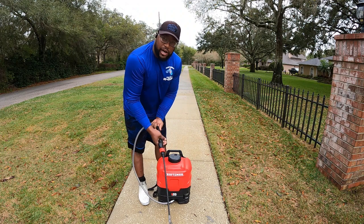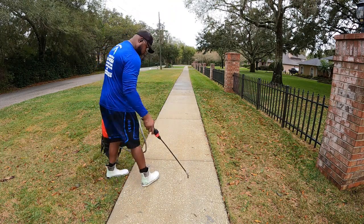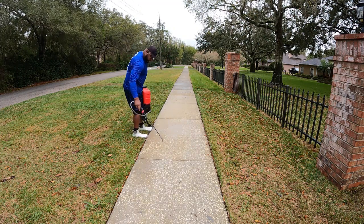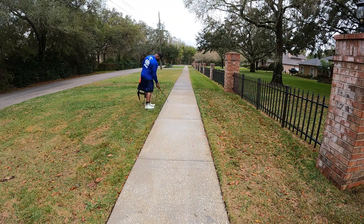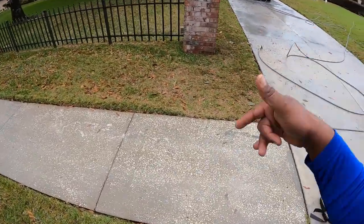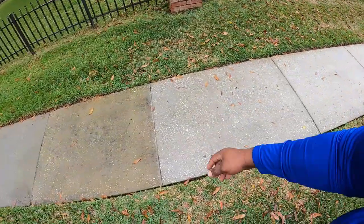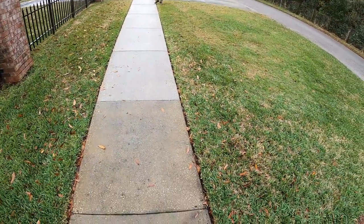Alright guys, so we're gonna do the Rust Aid on the sidewalk. So I just got done spraying the Rust Aid on this side of the sidewalk. This is what it looks like now. It's wet, so it's hard to see the dramatic results, but I mean, you can look at the difference between the two sides.